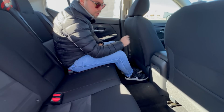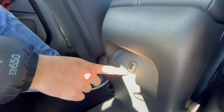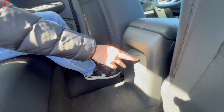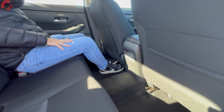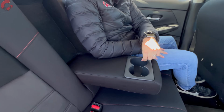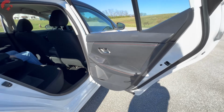Now, here in the center, we're not going to have any vents or anything like that. However, we do have a USB charging port, and that's actually standard on all versions of the Sentra, so that's a nice feature that they're including. And here on the SR trim level, we do have a fold-down armrest with 2 cup holders inside. And then if you turn to your door trim, the door trim's also made of nice materials.